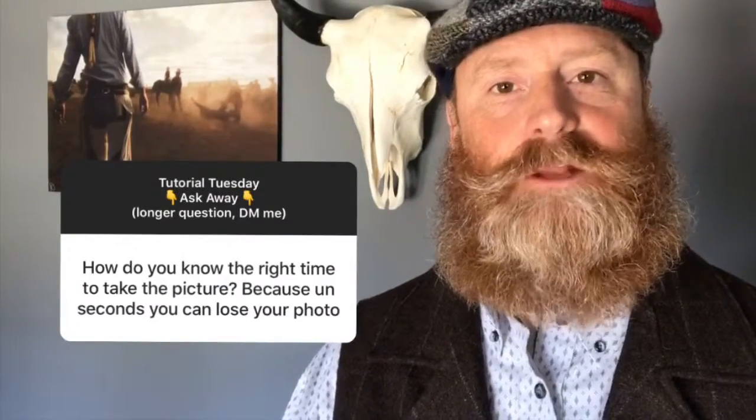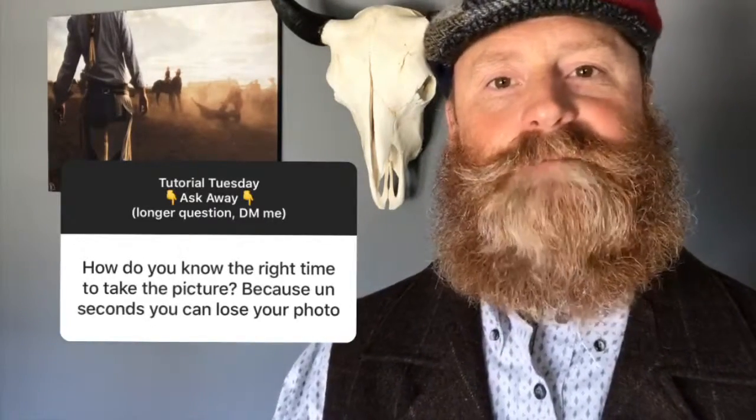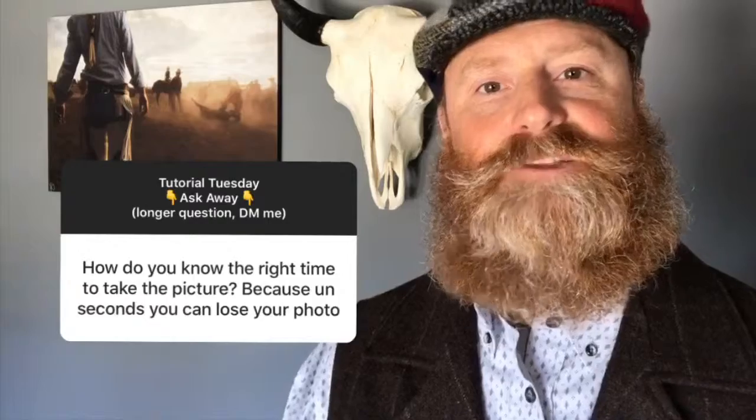Absolutely, in seconds, we can lose that image. I would even argue that you've already lost the image by the time you've taken the image. But for me, it's all feel. So when something is lining up, when I see someone's expression, it's a feel and I hit the shutter.